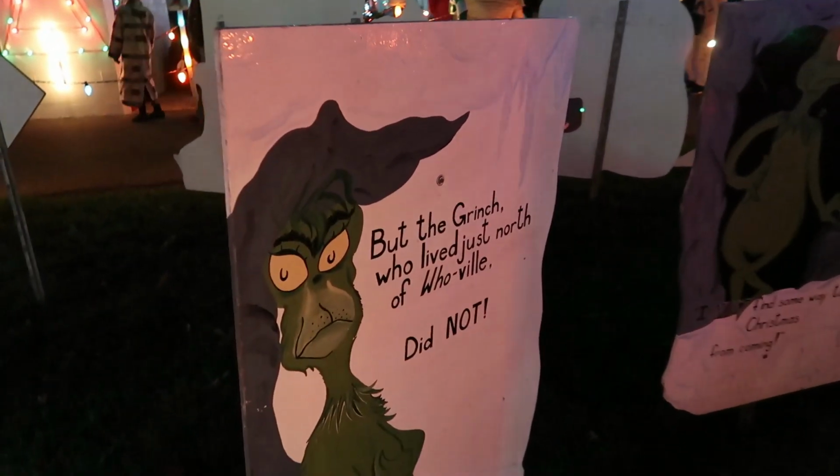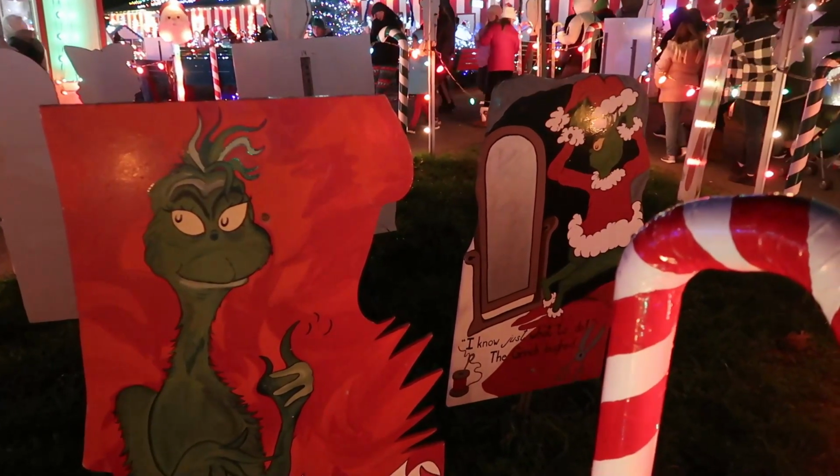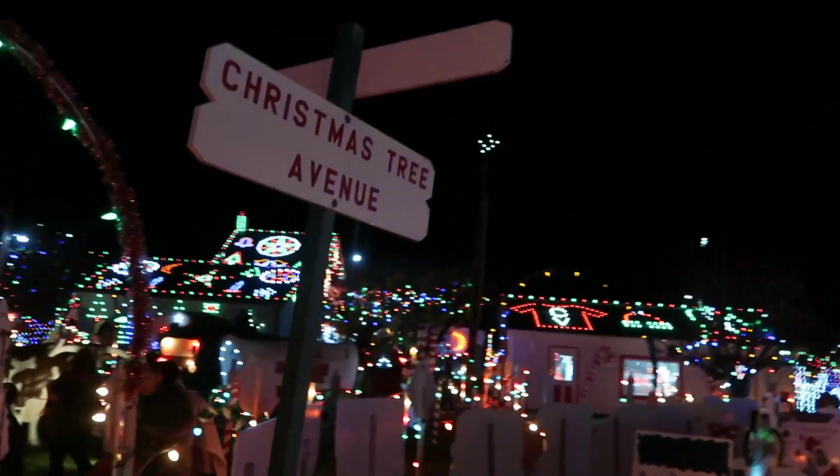We got the Grinch Who Stole Christmas story going here. And the Grinch did not like Christmas. You know he's got an awful idea in his head when he gets that look. Walk through, we got the arrows here to point us the right way. And Christmas Tree Avenue. So pretty.